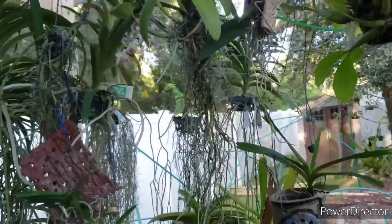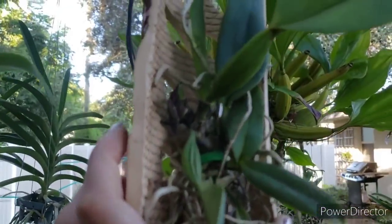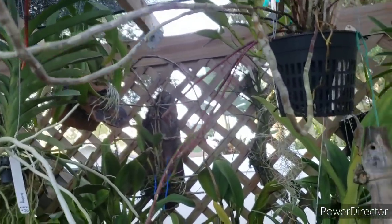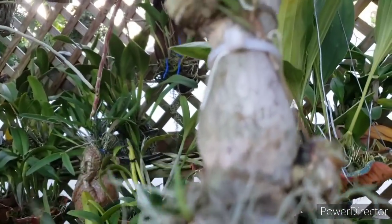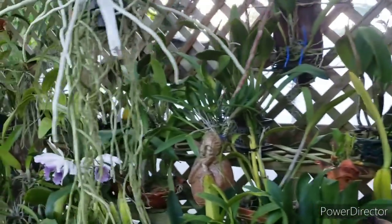Number one, do your research. Know your plant. You need to know what they want. Many growers... Oh, the resource I forgot to mention: the St. Augustine Orchid Society in Florida. If you find their website, Mrs. Sue Bottoms, that is a super expert on orchids.